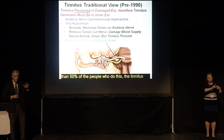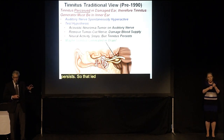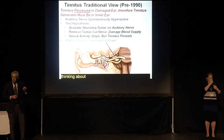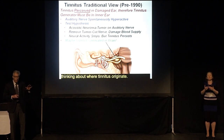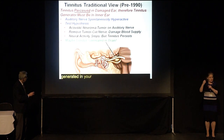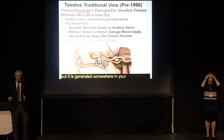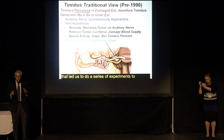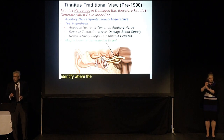So that led to a major change in our thinking about where tinnitus originated. The conventional wisdom now, probably accepted by most of the scientific community, is that tinnitus is not generated in your ear. You could perceive it there, but it's actually generated somewhere in your brain. So that led us to do a series of experiments to try to identify where the tinnitus generators might reside.